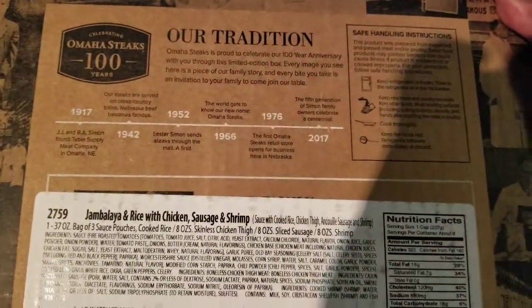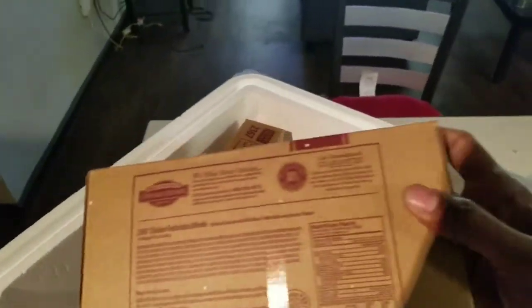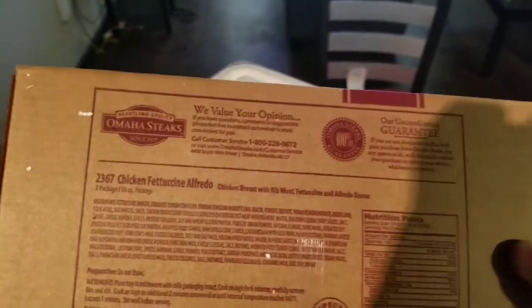This might be the jambalaya, I'm guessing. Jambalaya with rice, chicken, sausage, and shrimp. Awesome. That's going to be good. Let's see what else we got. And this is chicken fettuccine, and I think this is fettuccine also again. Yep.